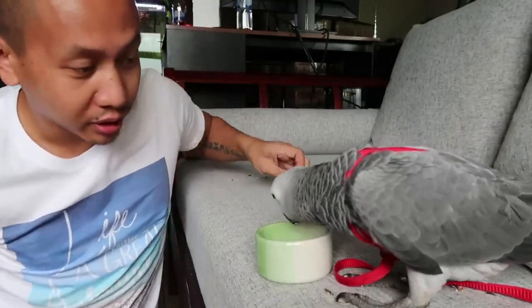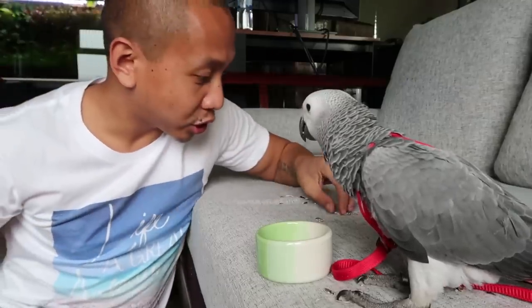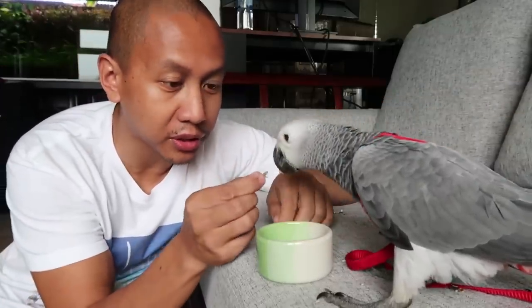Why is it? Here, you didn't eat this part of the sunflower. Yes. You're such a good bird. Like, really, you did a great job. Here, you forgot to eat this part of the seed.